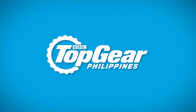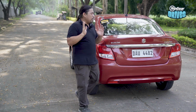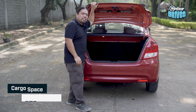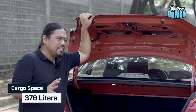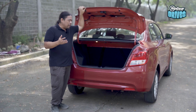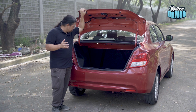Of course, cargo space is not a big draw for a car this small, but 378 liters is not terrible. More than most hatchbacks, not quite as much as even the smallest competitor sedan, but you could still fit one balikbayan box in there if you cut it in half first. Maybe.